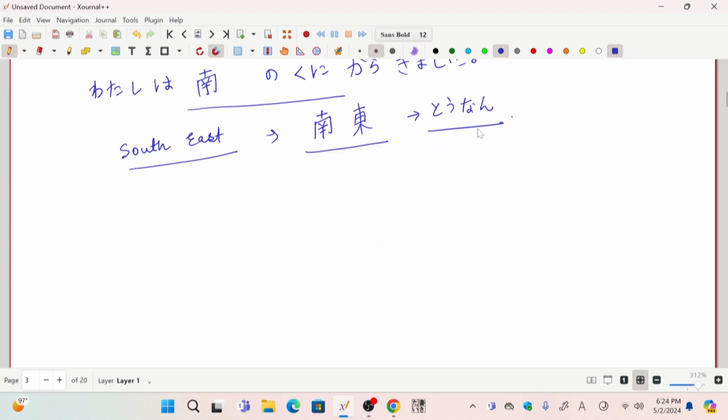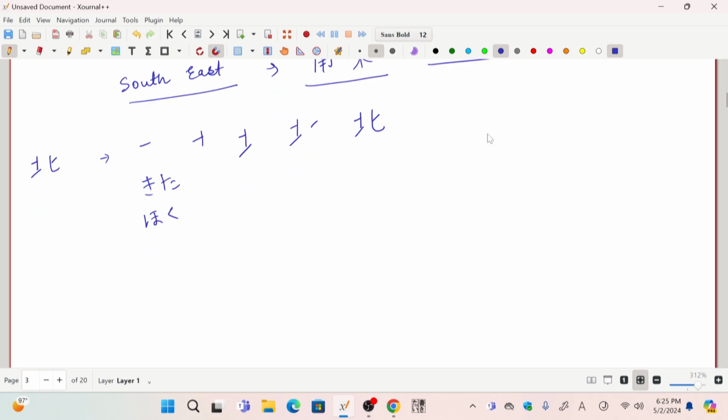Next is kita. So this is the kanji for kita, which means north. And another reading for kita is hoku. Let's do it.